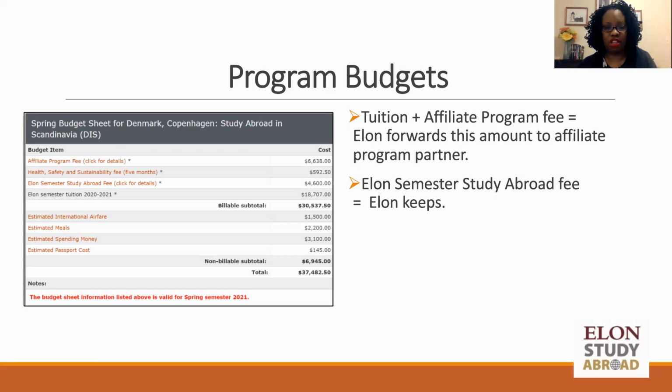Students are charged the Elon semester tuition plus their affiliate program fee. This is actually the composite cost of participating in an affiliate program. Elon will send the tuition plus the affiliate program fee directly to the student's affiliate program.